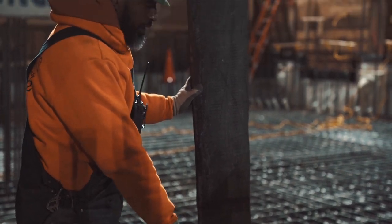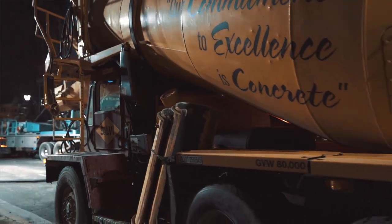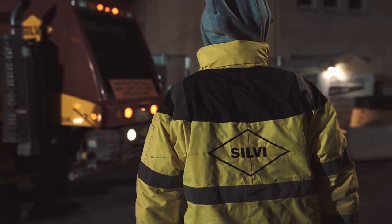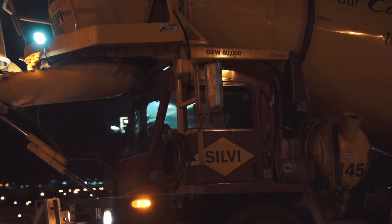Sylvie's using four plants to tackle the job so we can service the customer with high production and high quality. To be honest, kind of like another normal day at Sylvie. We're putting out high quality product at a fast pace. And we do that every day. This is just a bit more coordinated.